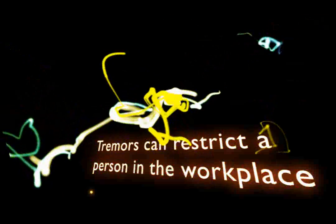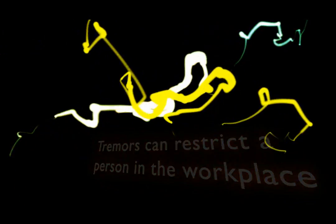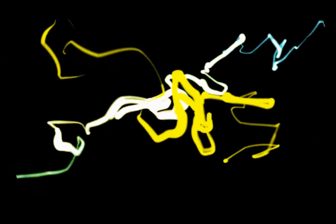Its most recognizable feature is a tremor of the arms, which is most apparent in voluntary movements, such as eating, writing, and typing. These actions are all necessary in an office environment. Tremors themselves aren't fatal, but can significantly restrict a person from doing the simplest of tasks in their workplace and in their daily lives.